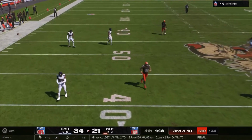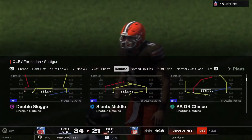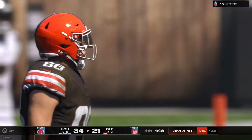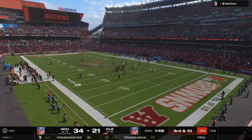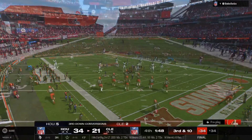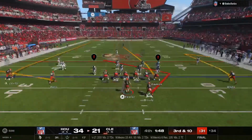As he threw it, the pass is incomplete. A great pass rush is like a closer in baseball. When you bring them into the game, it's all but over. That's exactly the case here. It doesn't result necessarily in a sack, but it was the hit that altered the throw just enough to end that play before it started.